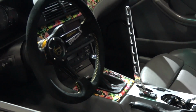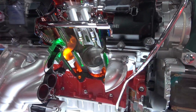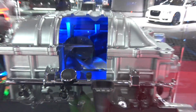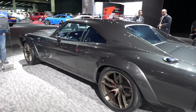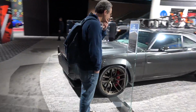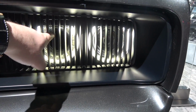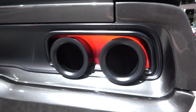Hydraulic handbrake, awesome. Cool cutaway of a Hellcat motor. You can see the pistons moving there, come around to the side. You can actually see the twin screw supercharger moving. That's pretty awesome. This is pretty awesome. 1968 Dodge Supercharger concept. Check out the front of this beast. Love the way the headlights look. The inner headlight is hollowed out just like we got on the Demon. Look at this in the back. They've routed the exhaust through the rear taillights.